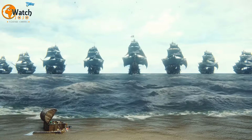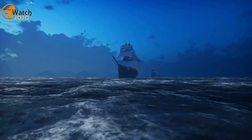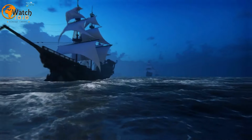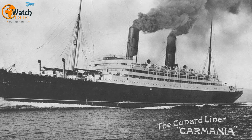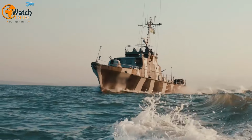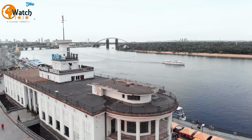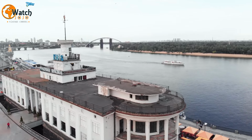Created to expand the scope of international travel on open waters, ocean liners have served many purposes throughout their history, including as warships. Perhaps one of the most famous examples of such a ship is the RMS Carmania. One of the first luxury liners to be turned into a ship fit for battle, the Carmania was stationed off the coast of Brazil at the beginning of World War I.